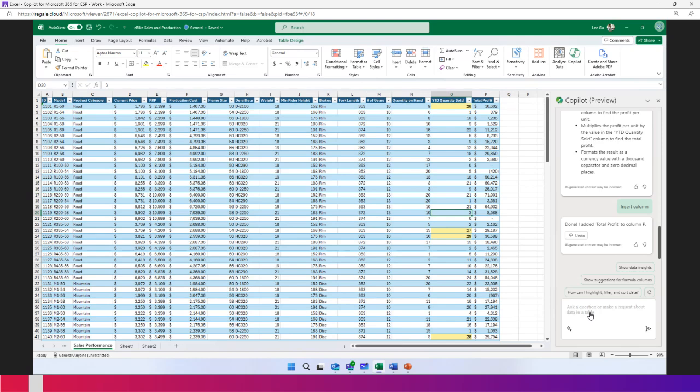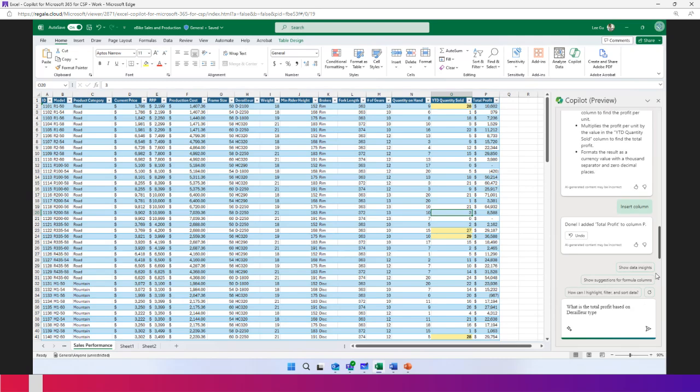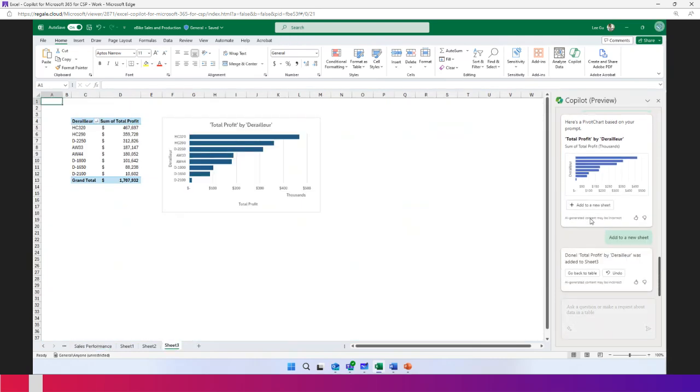And we're going to click here the Copilot to initiate some typing. What is the total profit based on derailer type? And we're going to click send. And we add this to a new sheet. So Copilot just created a pivot table, one of the more daunting Excel features. And Lee can see that the D2250 part impacts 312,000 profit for a small business.